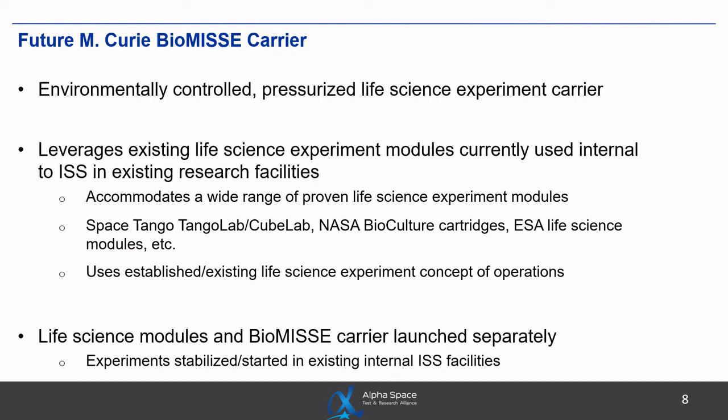Maybe of particular interest to the attendees of this conference is our ongoing development of the BioMISSE carrier. BioMISSE is a pressurized, environmentally controlled carrier being built exclusively for life science experiments. It leverages the extensive investment made to date in life science experiment facilities and modules that are already in use on the International Space Station. Life science experiment modules made for facilities such as the NASA Bioculture Facility, Space Tango's Tango Lab, and ESA's BioLab modules will all be compatible with BioMISSE.